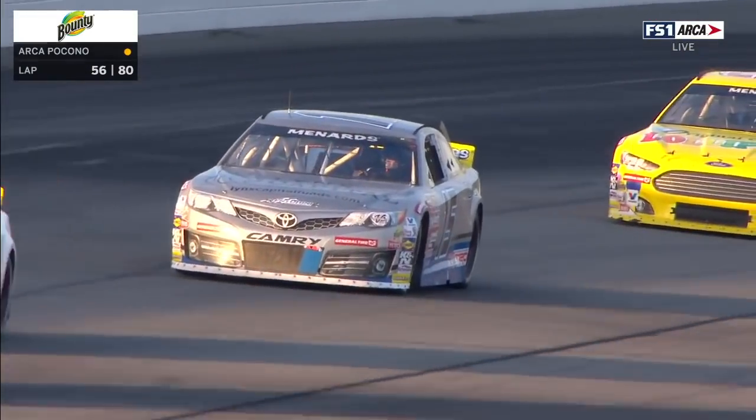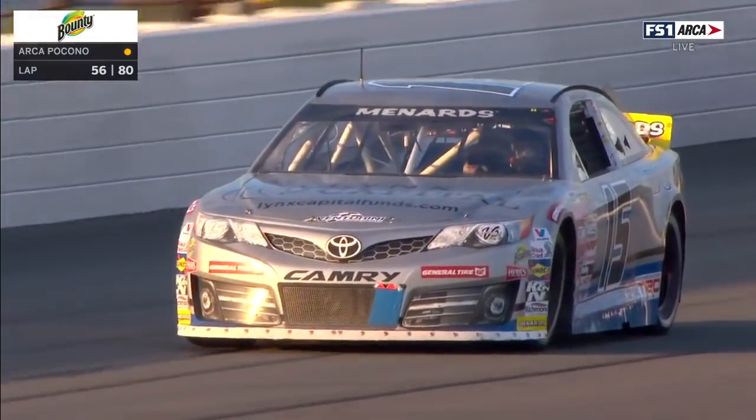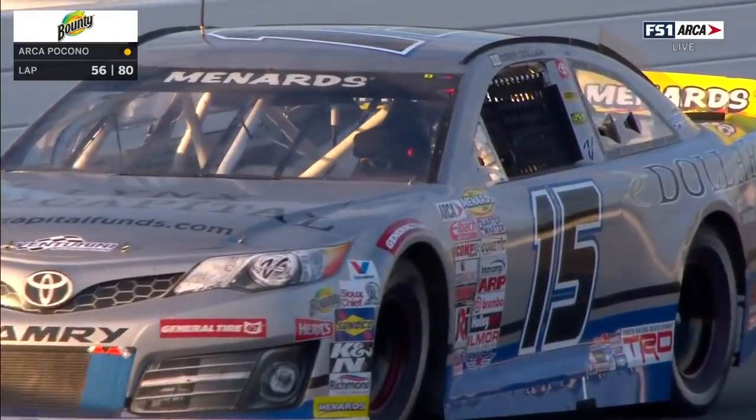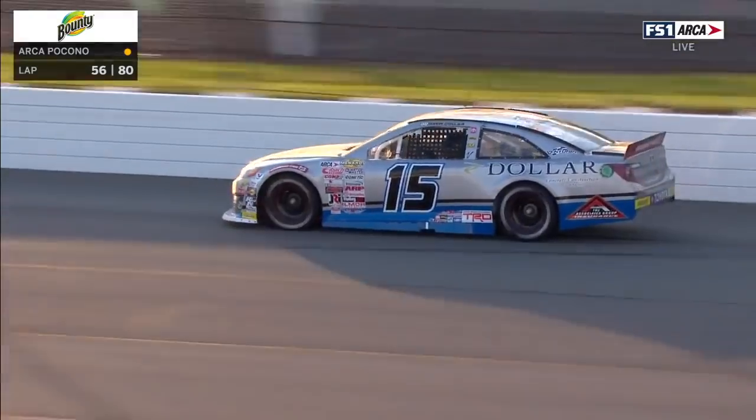Frustrating situation, no doubt, for Jason Kitzmiller, who was on the lead lap. Yeah, headed for a solid top 10 finish. But I think that's going to be terminal for him, unfortunately.